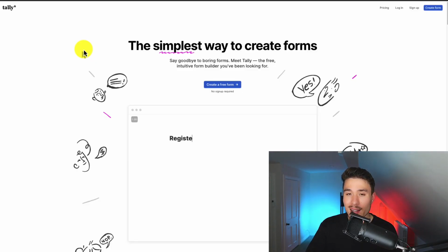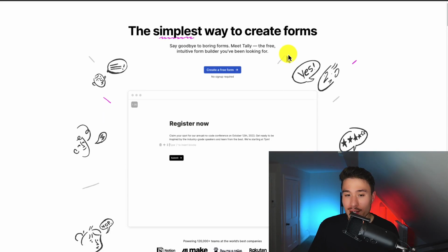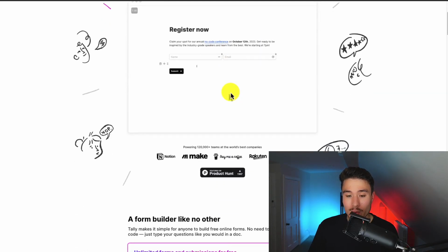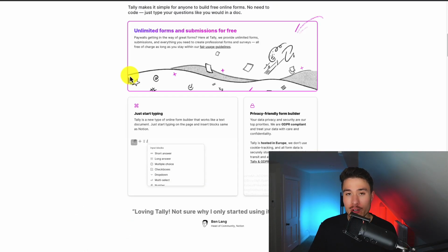So lastly, let's take a look at Tally's website. It's the simplest way to create forms, so you can say goodbye to boring forms and meet Tally. As we went through, it's completely free and there is no sign-up required. And they give a lot of features away for free, as this powers their flywheel.